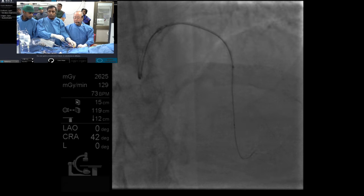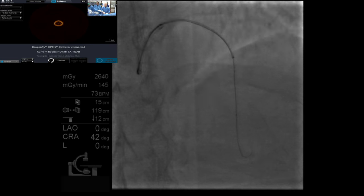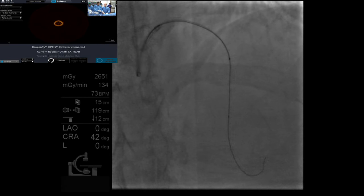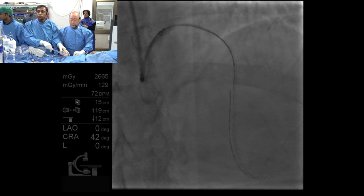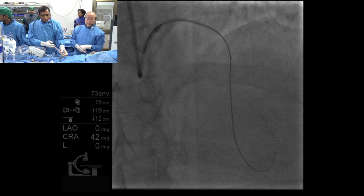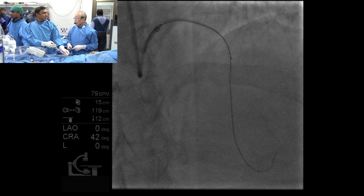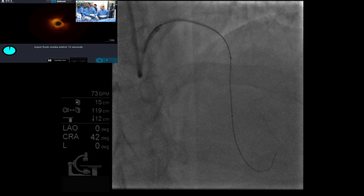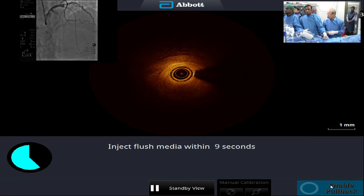Just a moment, I want to replace the wire position. Not difficult. Okay, this is okay. So, where is the OCT screen? There. Okay. So, ready? Ready? Not ready. It's stuck. No. Come out.